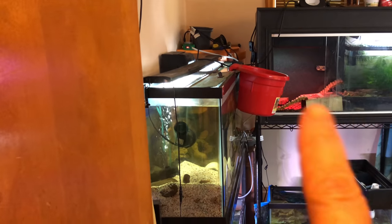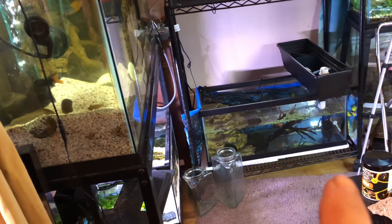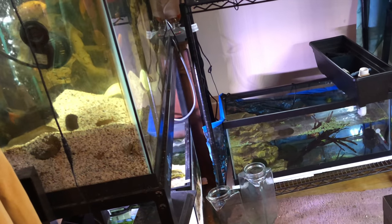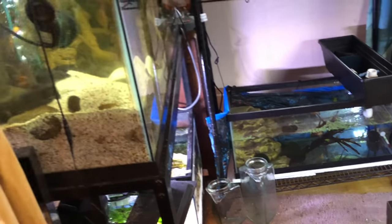And I come into my office. That door's open because the tortoise is outside. This is going to be the home of the pink belly side neck turtle. Right now she's outside enjoying the beautiful weather.